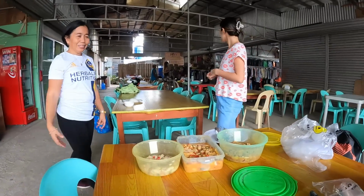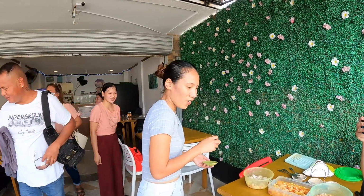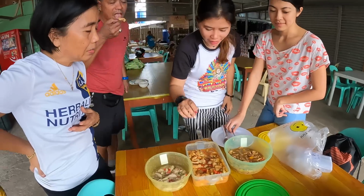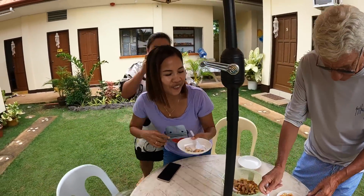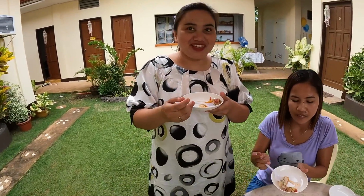When we have the finished product, we're gonna go around town and we're gonna let some locals taste test it and see what they think of our own homemade Kinilaw. Everybody can come try the Kinilaw. Do you like Kinilaw? Thank you very much for coming in. Why don't you try it? Will you try it? I love the spice. You like spicy? Yeah. Nice, so beautiful. Which one did you get? That's everything.